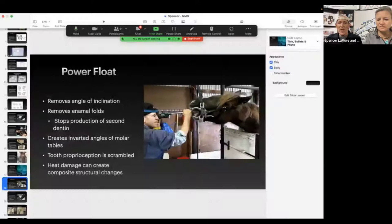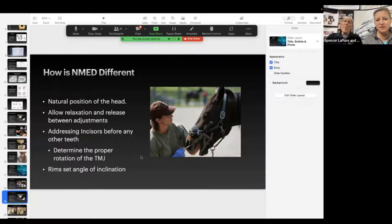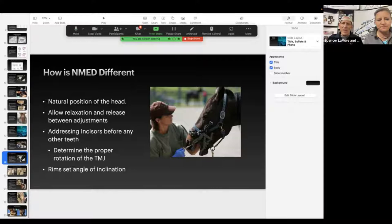And I just wanted to, we've already seen this slide, but we're going back to the natural head position from the slide before, just to give everybody the idea of what is natural. You can see the horse is just literally resting on my left arm.